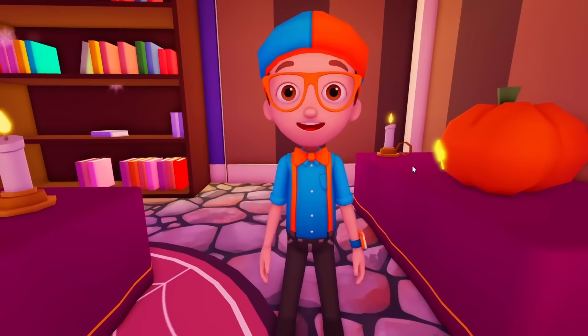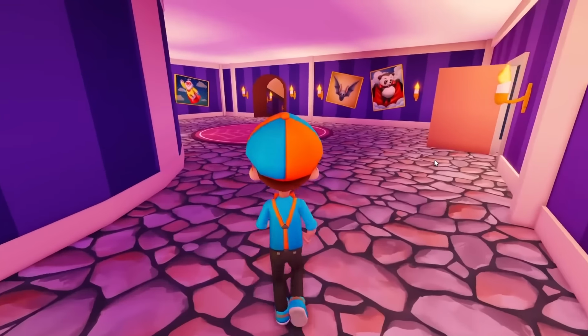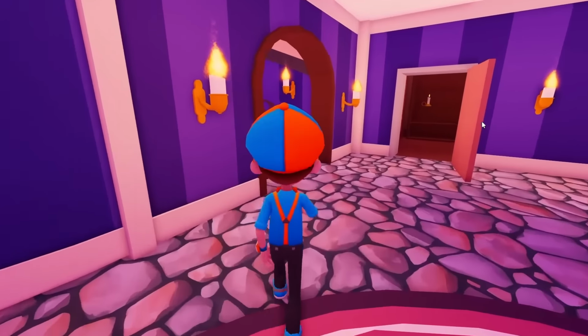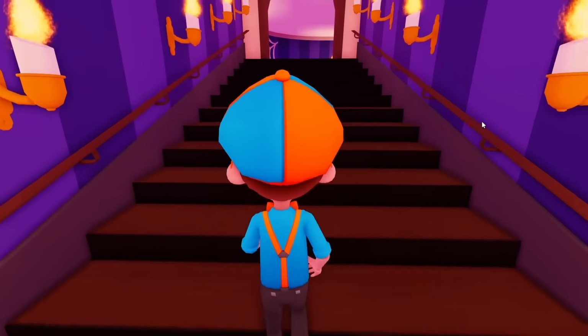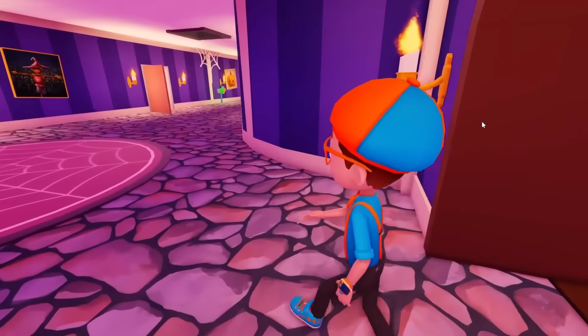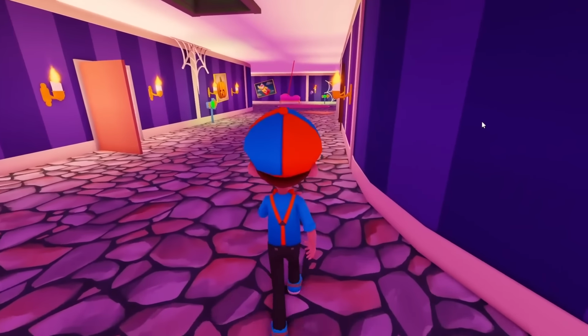Okay, let's keep searching. Tabs! Tabs? Tabs! I feel like we've been looking around for a while. I wonder if we've missed any spots. Going up! I can't seem to find Tabs anywhere. Ooh, there's a lot of fun things in this room, though.